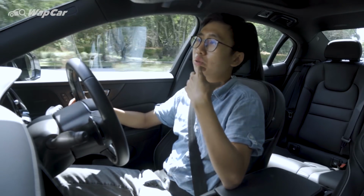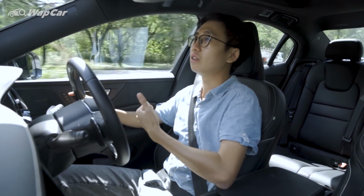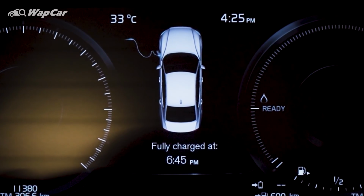But if you adopt the EV ownership mindset, you'll be able to get even lower petrol consumption. So basically, you think, drive, and use the S60 as if it was an EV. So you plan your route ahead, you keep the car plugged in as often as you can, and you integrate the process of charging your car into your daily driving.